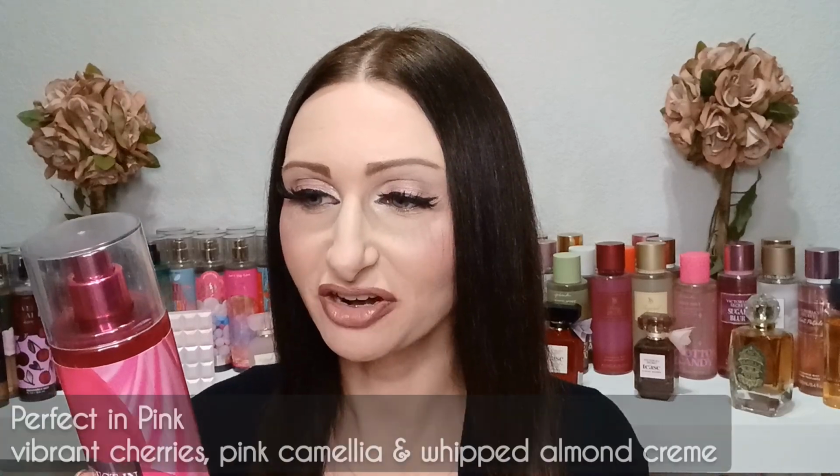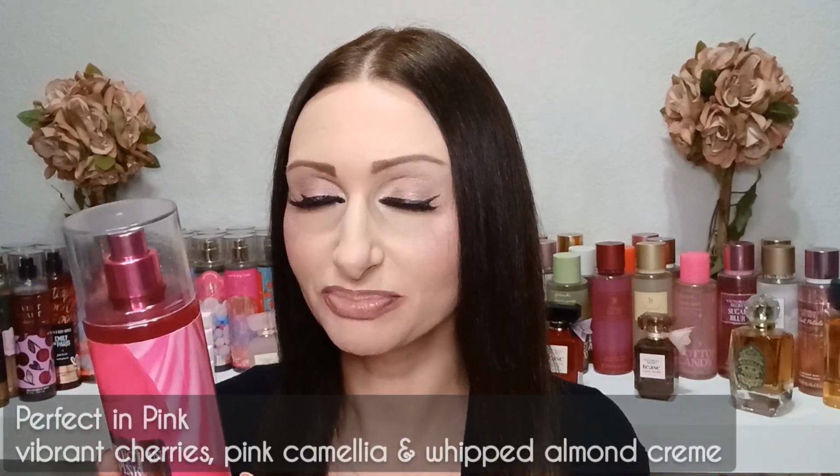out to be more of just one of those cherry fragrances that kind of smelled the same to me as Oh Cherry in a way, which came out as part of their everyday luxury collection. There were a lot of cherry scents that had that same feel at the same time. This just wasn't really what I was thinking it was going to be. I thought this was going to be a little bit more gourmand, but it's not super gourmand, but it is a nice cherry scent. The fragrance notes on here are vibrant cherries, pink camellia, and whipped almond cream.